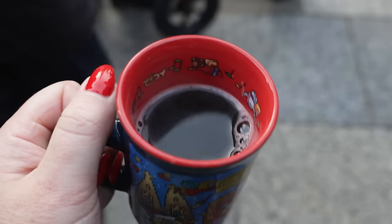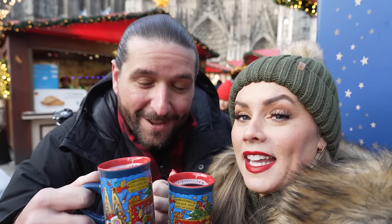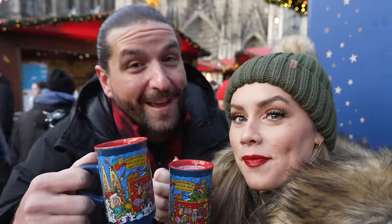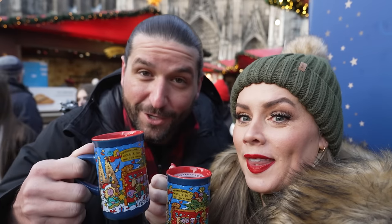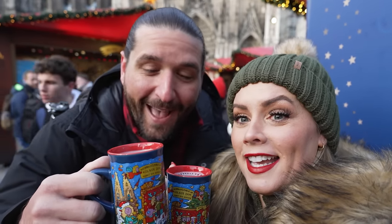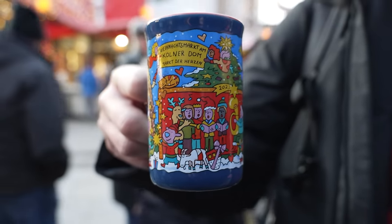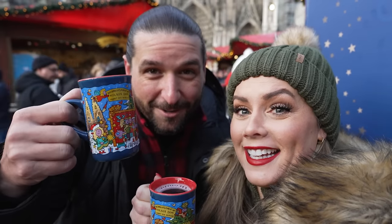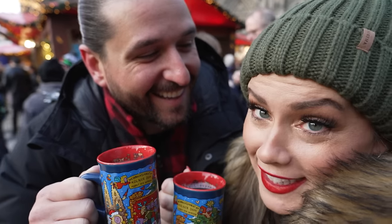Oh, so good though. Starting things off right with some hot Glühwein, which is hot mulled wine. This is red wine. You can get it in white wine at some of them as well. Or even rosé. Yeah, the wine itself is €4.50, but then there's also a €3 fine, or a deposit essentially. So if you return your mug, you get that €3 back. If you want to keep these mugs, they're kind of cool souvenirs, and they're different every year and different at every market. So if you're a collector of mugs, you can get some pretty cool ones here for €3. Also, cash is king at these Christmas markets, so make sure you bring a lot of it.